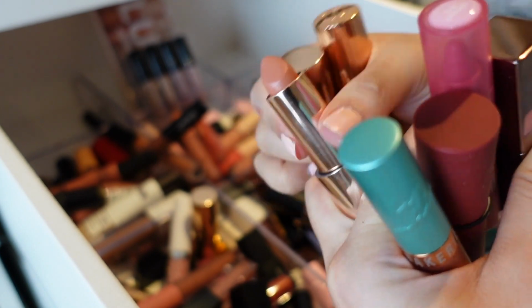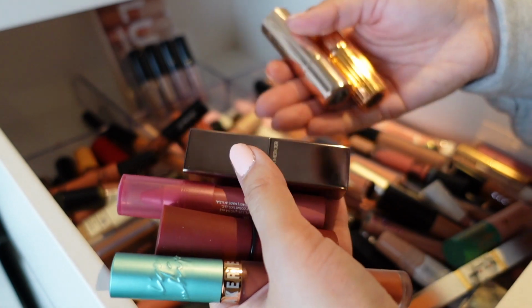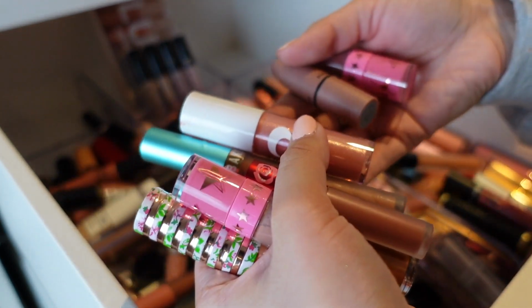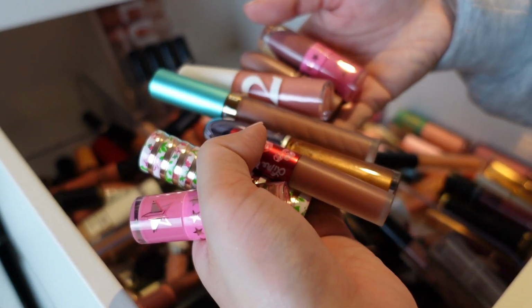Oh my god, so cute. I wonder if Nude by Nature is still around actually. I haven't seen them launch anything in literally years, guys. It's so weird. So everything in my hands I'm going to be donating. I found some MAC lipsticks in here, which is so weird because it's not meant to go in there. But yeah, these are all going to have a lovely home.